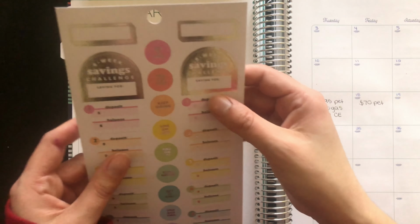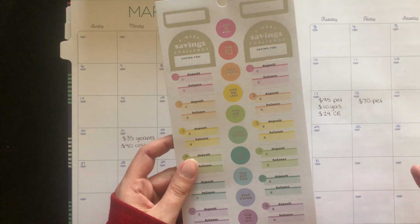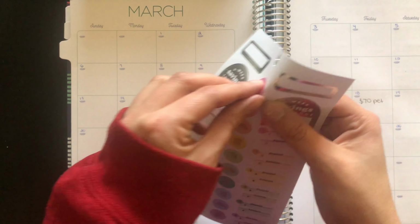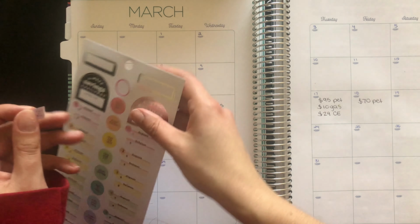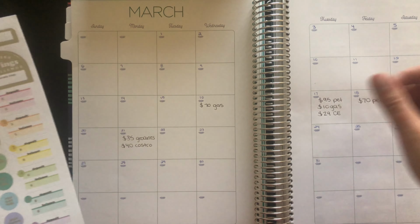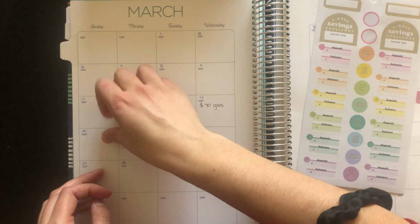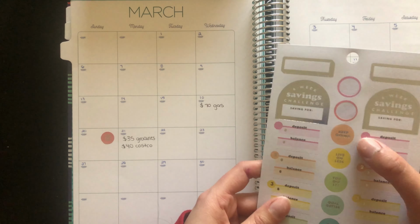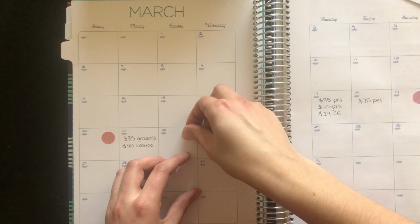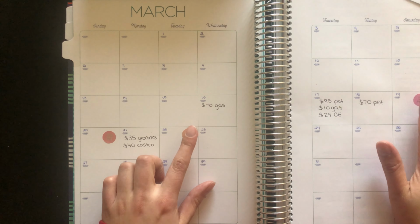So we're gonna start with the no spend days. We're going to start with the circular stickers. I like them because they're super motivational, kind of one of those hype girls. So we're gonna put this Get It Girl one on the 19th. And you got this sticker on the 20th. And last but not least, we're gonna put a keep going on the 22nd. So I'm super happy with this. We had 3 no spend days out of the 7 days this past week.